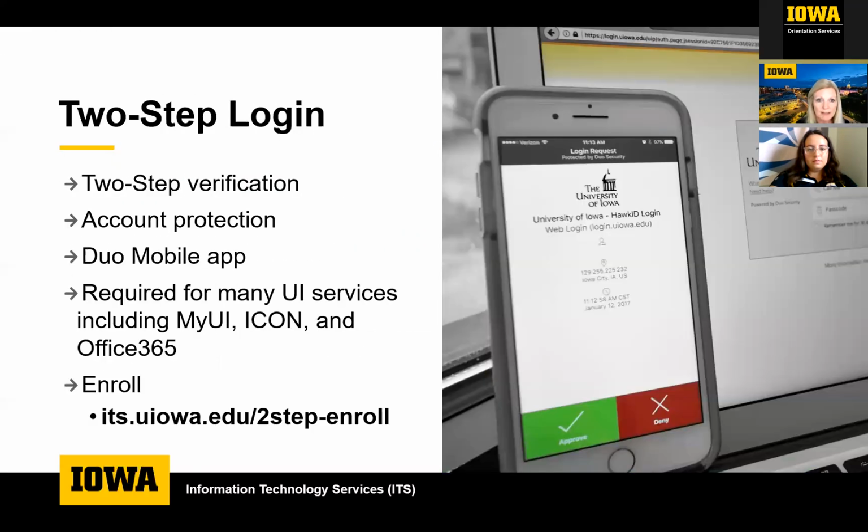I'm going to go back to this slide right here. If you get a push to your phone, this image of this phone right here is exactly what it's going to look like. You literally click approve at the bottom and you don't have to use any codes with your two-step login. So we definitely recommend that app. It is the most safe and secure.